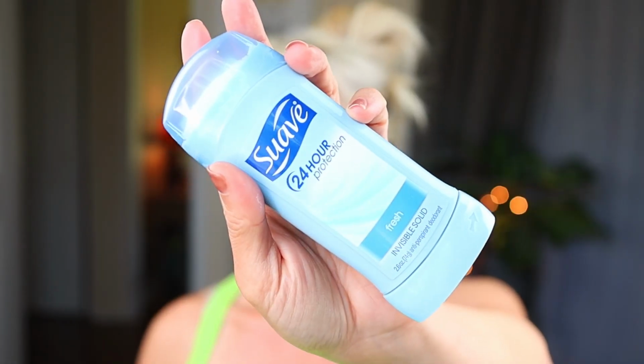And I used up a deodorant. This is just the Suave 24-Hour Protection Fresh Invisible Solid. I do like an antiperspirant deodorant, and this just seems to work fine for me. I usually buy it in like a 2-pack at CVS, again with coupons and all that stuff. So I've already repurchased. I think I have another backup.